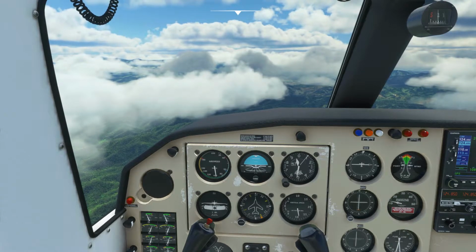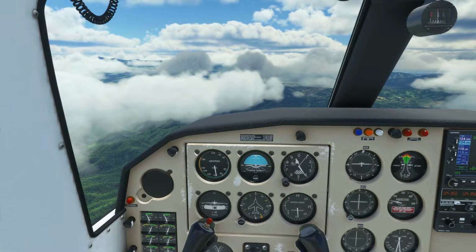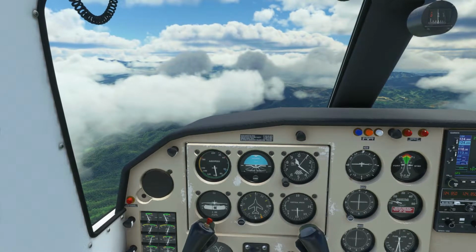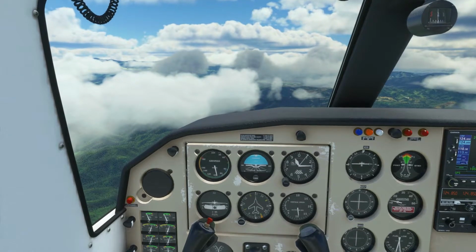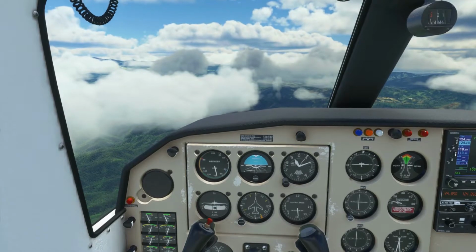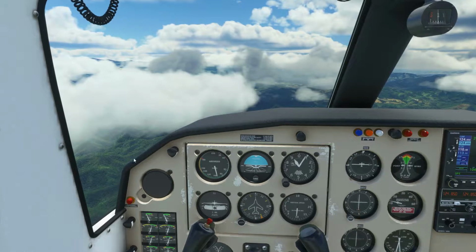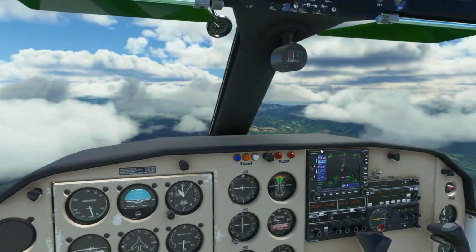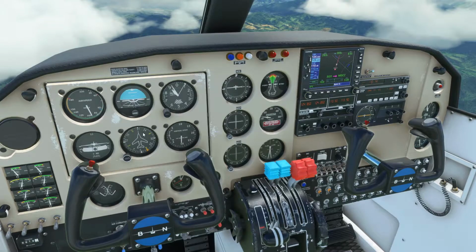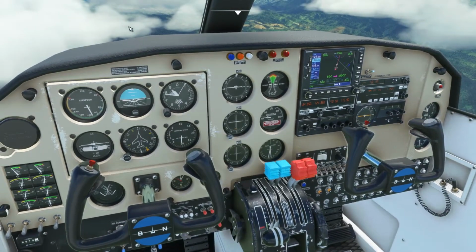Alright. Just going to double check the altimeter. Let's see. Costanza, it's going to be around 10, about 1013. So that's going to be the usual 29.92, so standard. So don't really have to adjust it at all.